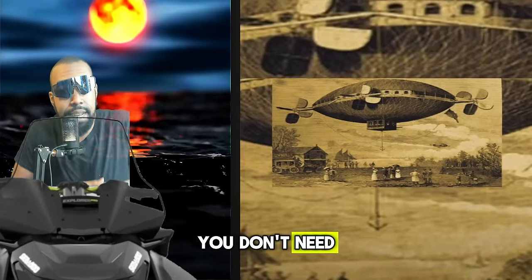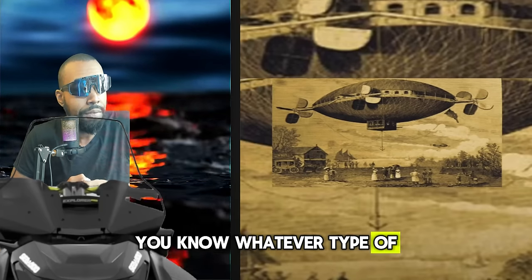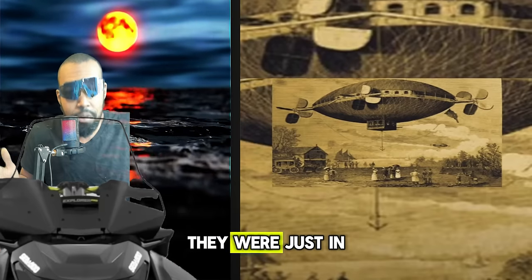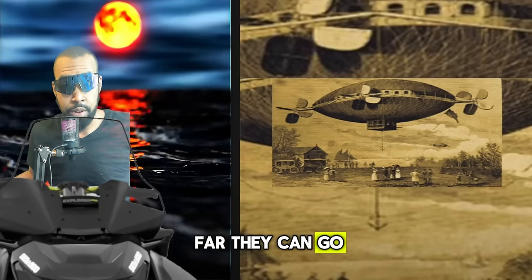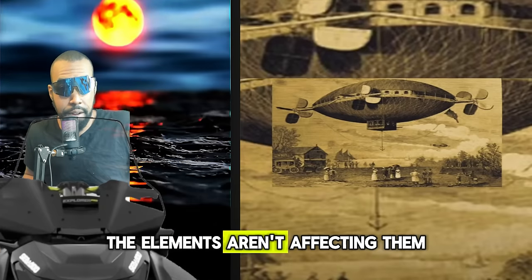You don't need gasoline or, you know, whatever type of fossil fuel we're using now to travel around. They were just in the atmosphere traveling off the ether. So who knows how far they can go? They can definitely go past beyond the ice wall. The elements aren't affecting them.